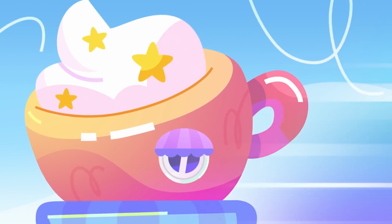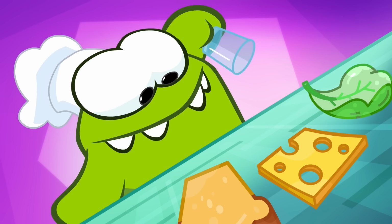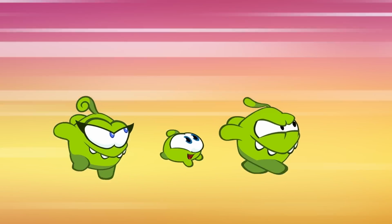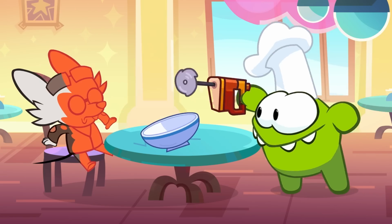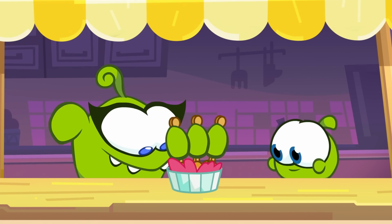We invite all friends to come to the new Om Nom Cafe. Open up a nice cookbook. Choose a recipe to cook. Three amazing chefs and you make an awesome cooking crew. Let's prepare something nutritious, yummy, tasty, and delicious.